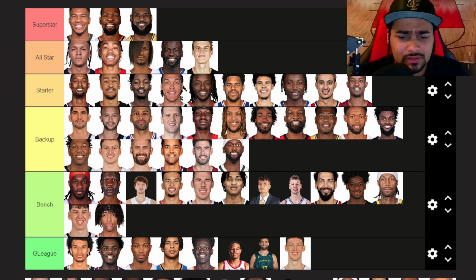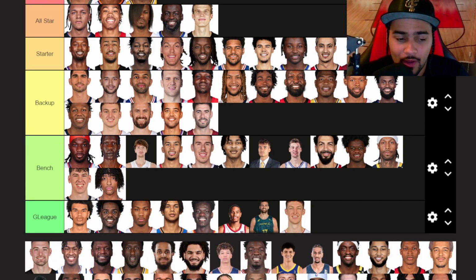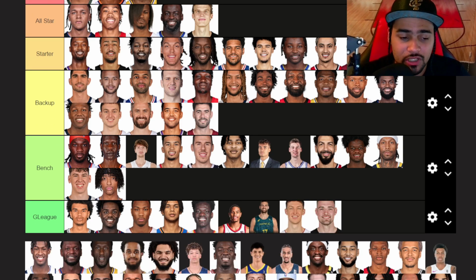Or do I put him in starter? I'll put him in starter tier. He's been one of the better 6th men for the past couple years. He's really found a home in Milwaukee. He's really, really good. Michael Potter, going to G League.